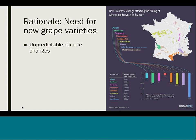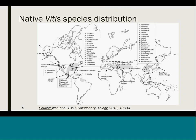An example is France, because I'm French, I guess I have to talk about France. This map shows you that the date of harvest has changed dramatically over the years in France as the climate changes. So that tells you, what do we do with that? How do we adapt, and what are the effects of whatever we do in terms of canopy management on these changes, and how can we take the climate into account with that?